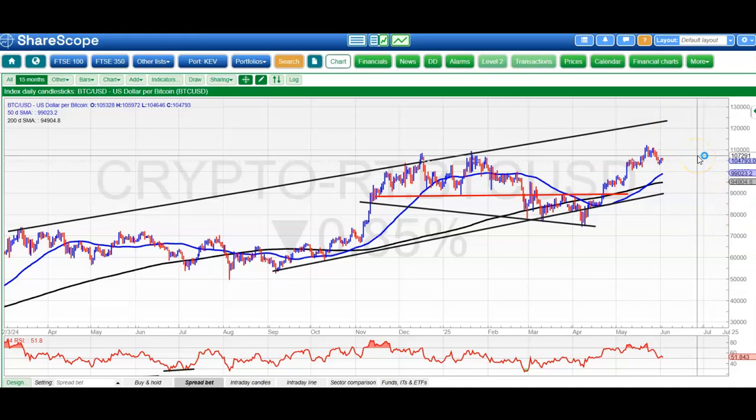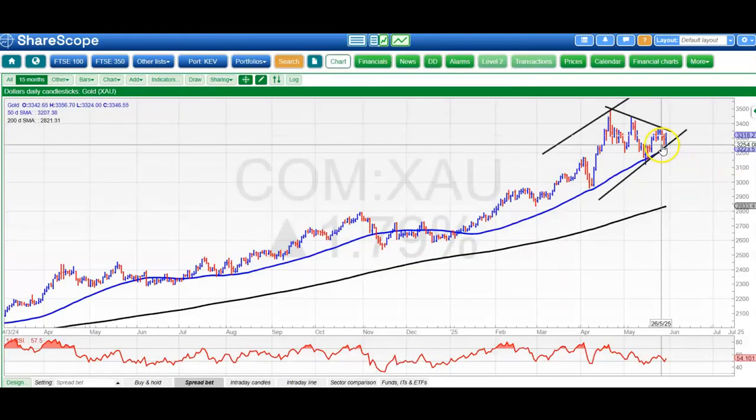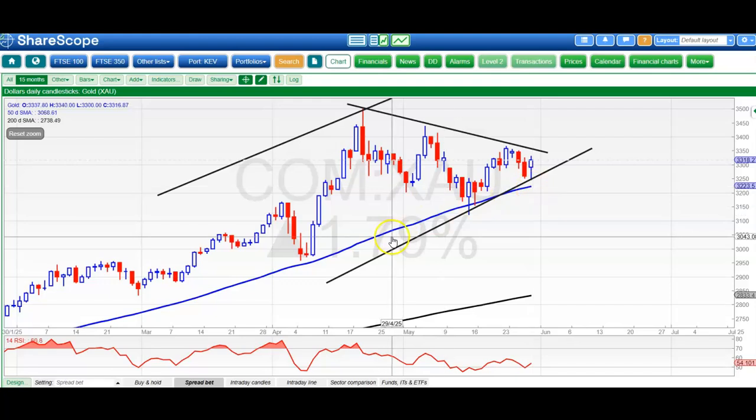Moving along to the situation at gold, and here it was also a situation where we're trying to consolidate, and in this case we found support above the rising 50-day line as we did back in April. That obviously led to the highs.